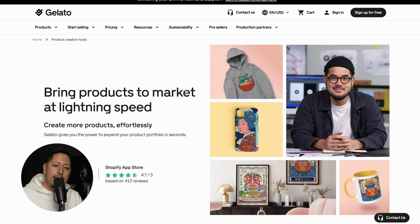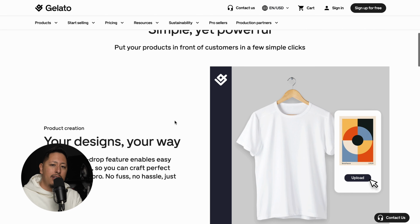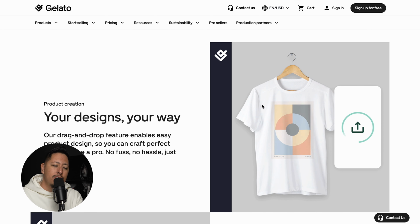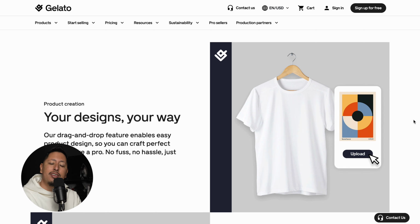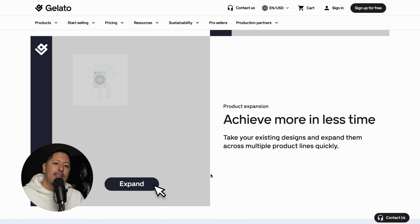The third is actually in the expanding of your product design into multiple products, which I think is really cool if you're selling a lot of different product lines to a lot of different customers. So what this essentially does is it allows you to upload a design and then assign it to different products that you choose and select. So it allows you to design products in bulk, so you can quickly publish new collections and new offerings at the push of a button. So we'll be diving into that one.